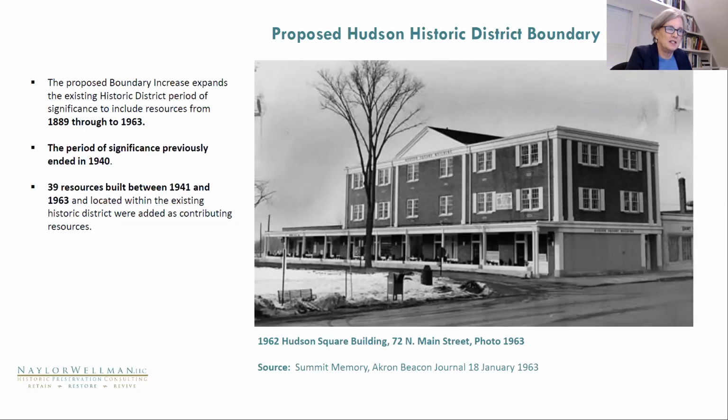The 1962 Hudson Square building that you see on the screen, we found a 1963 photo. It doesn't look too much different today. That's one of the buildings that has now gone from non-contributing to contributing as part of the Hudson Historic District boundary increase.